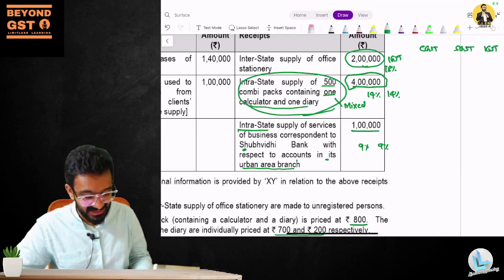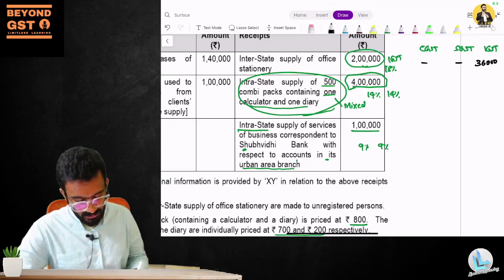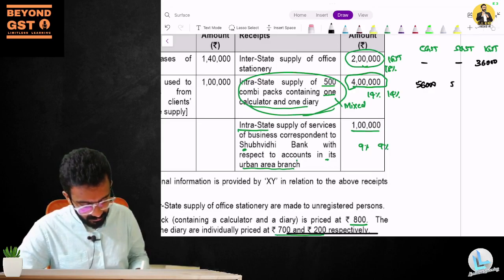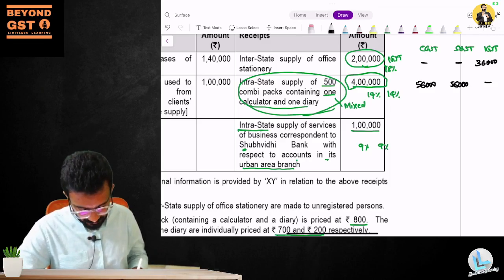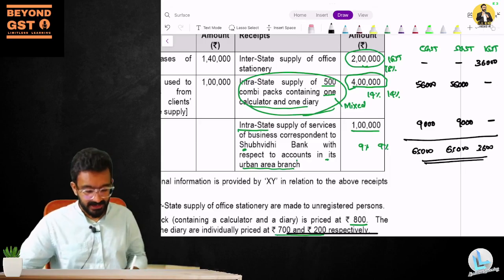We can do it here itself. I'm too lazy to do it the other way around because it'll take a lot of time. So I'm just trying to give you this understanding. Interstate, I'll have 36,000 here. On 4 lakh, 14% will be how much? It will be 40,000 plus 16,000, right? 56,000. Then 9% and 9%. The total would be 65, 65, 36. Okay, so this is my outward tax liability.